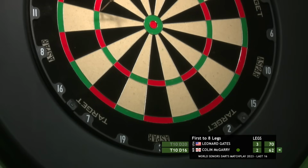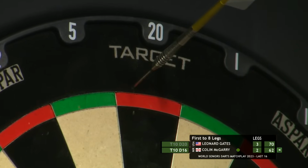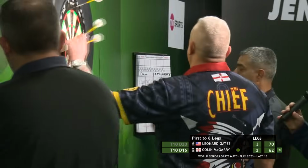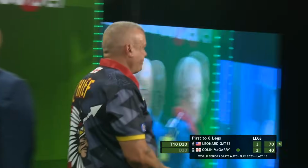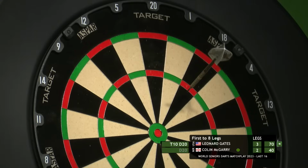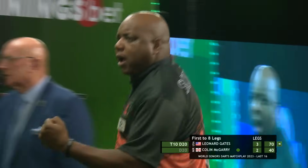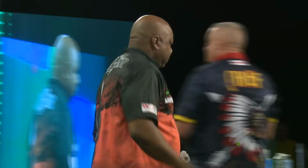Went the 14s route, leaves 48. Tops for tops. 22. Fails to find it. 70. And Leonard Gates will have the chance to open up a buffer. Serious daylight here, and four consecutive legs. Game shot does, and that's Colin McGarry's sixth leg. McGarry will be kicking himself slightly, Leonard Gates, having raced into a two-leg lead. But it's the gentleman who's been making these World Senior stages.